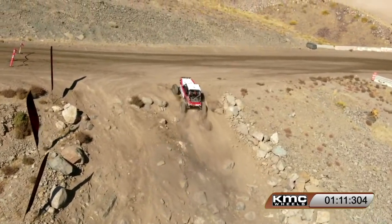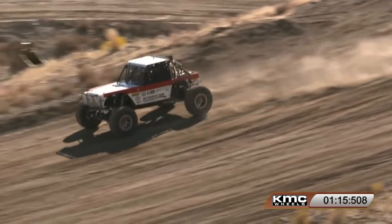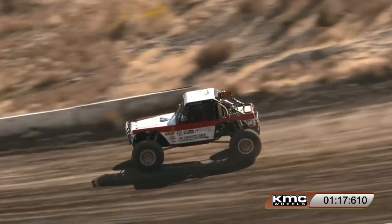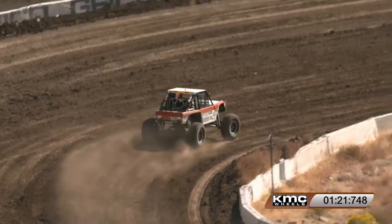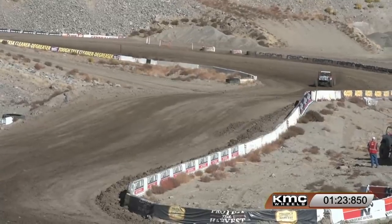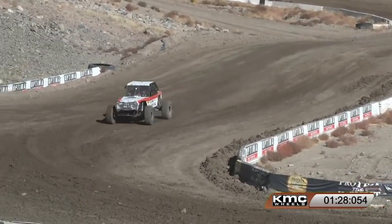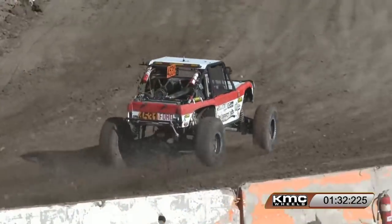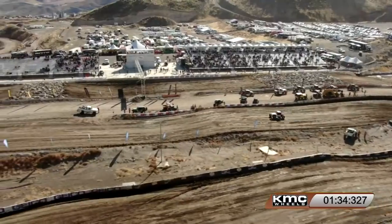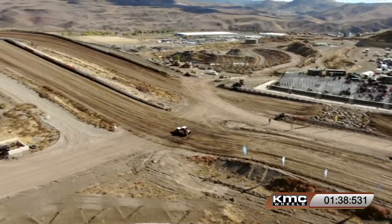Sitting in first place for the national championship is on course now, number 88. Racing in memory of Jesse Combs is Dan Fresh, Team Savvy. He's got 39.89 in the national points. He is leading the national points race for the 4-wheel parts Nitto National Championship. But on scene at the moment it is Sean Rance Sr., the first of our 4500s today, and he's laying down a great pace.